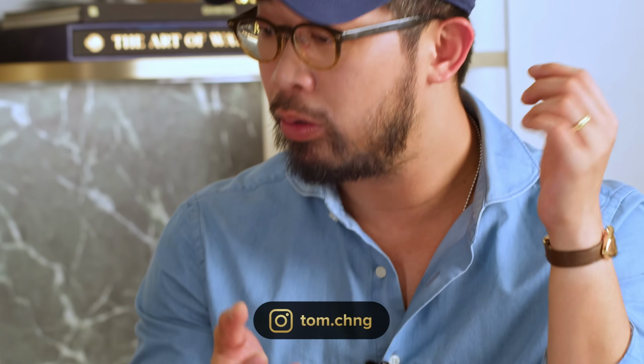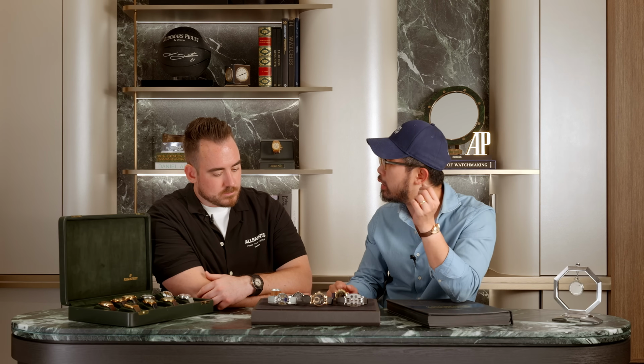They set out to make exceptional watches, and that's what I think as a collector, that exceptionality appeals to me. So be it exceptionality in terms of design, or exceptionality in terms of time display, or exceptionality in terms of achieving something that mechanically was thought to be impossible before. That's what excites me, I think.